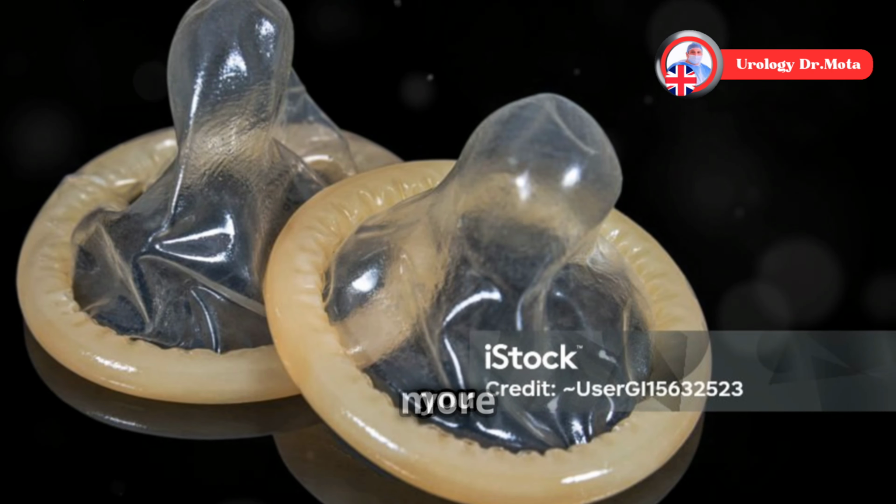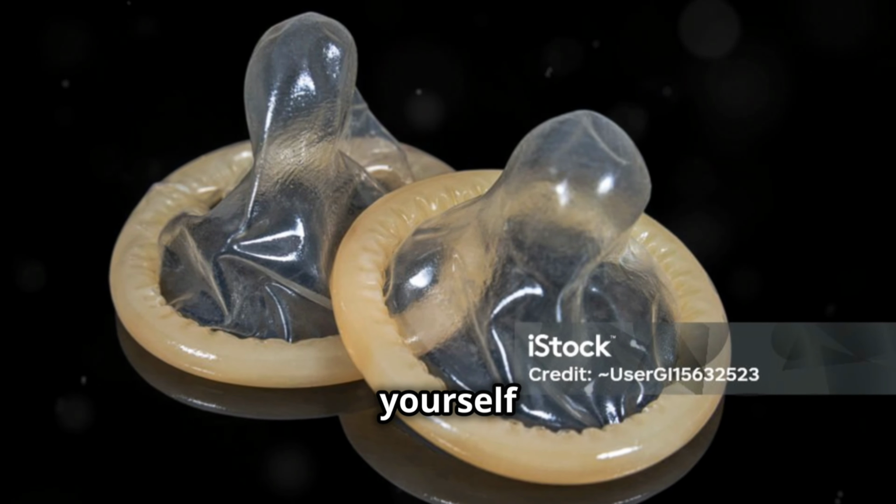Remember, knowledge is power. The more you know about HPV, the better you can protect yourself and your loved ones.